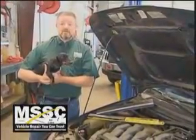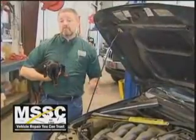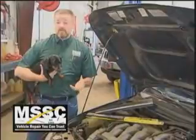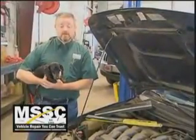So if you've got any questions or concerns about your vehicle, whether it's preventative maintenance, whether it's the air conditioning, wanting to make sure that it's good to go for the summer months, whether your antifreeze is in good shape to take care of the hot summer days coming on as well, to keep your engine cool.